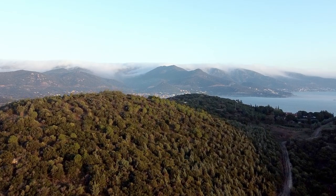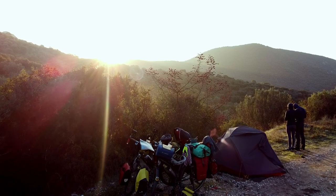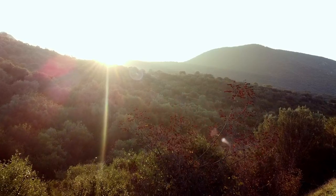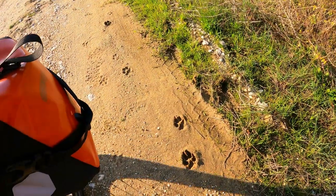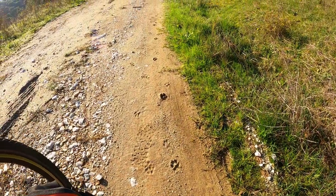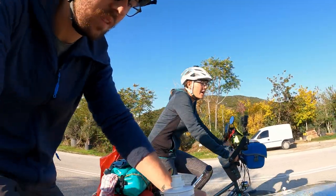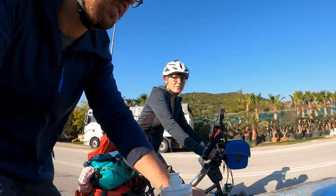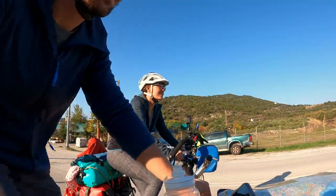Are those wolves? Last night we heard those strange howls, and this morning in the night I thought I heard something around our tent. And now there are these pretty fresh looking paw prints. So I read on the internet that there are golden jackals also in Greece, and that they tend to live around human areas. Maybe it was that what we heard, or just something completely different, we don't know.